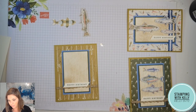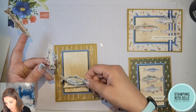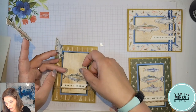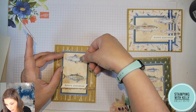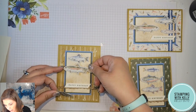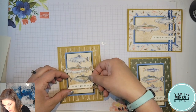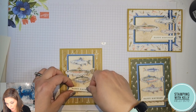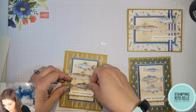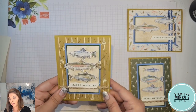And now I can put on my fishes. So starting, where do I want to start here? I want to just loosely put them on so I can pick them up, and then I'll press them down afterwards if I need to move them. This is quite a lot of big fishes actually. There we go. I think that's good. I'd have to go a little bit lower with the happy birthday there. Cute. Press that on. There you go.